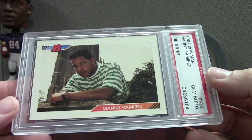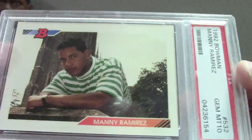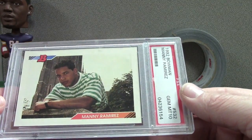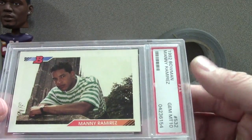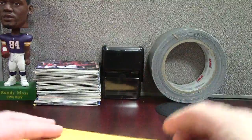Now, I'm not a huge fan of this card, and it's because the photography is just so lame. He's standing in front of a huge church, but he's in just a random green striped shirt. You'd rather have your players in action shots, like swinging a bat or something. This is just kind of weird to me. It looks like a senior picture when they graduate high school. That's what it's always reminded me of, and I think that's why it's not worth as much as it should be. Piazza goes for about 75 to 100, so you'd think Manny would be close to there at least. He's a great player.